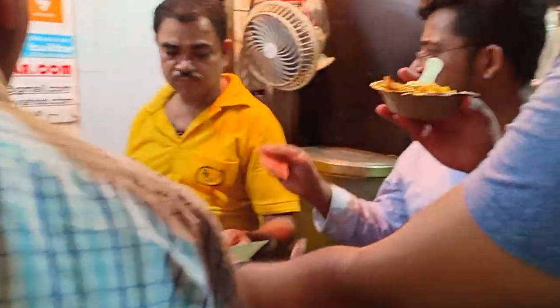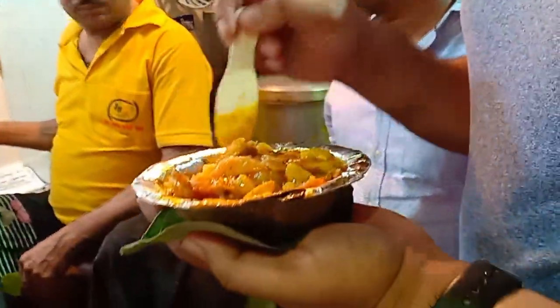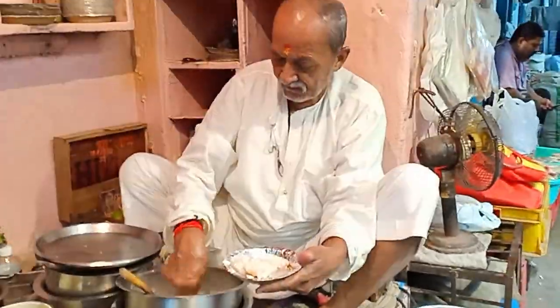Finally reached the Chandni Chowk shop, which is so famous. And okay, so this is the kachori wala. Of course, you get... I think we just come here to.